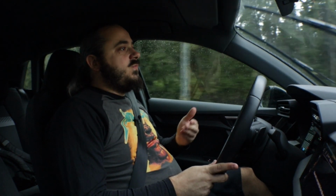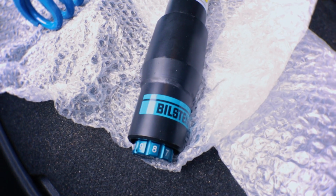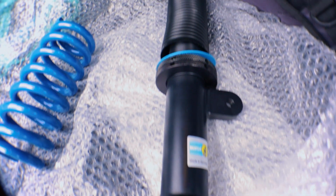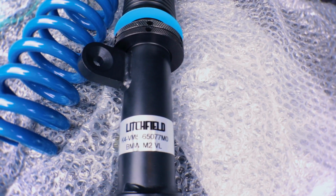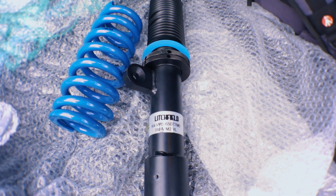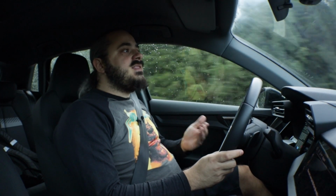And finally, let's talk suspension. This is another one of those mods that I researched for months before buying one. And ultimately, I decided to go with the B16 Bilsteins, but modified by Litchfield. Why did I do that? Well, first because I trust the feedback of a certain Mr. Chris Harris. And second of all, because I wanted a suspension system that would work on the road where I drive this car 90% or 95% of the time.